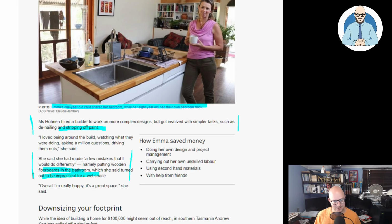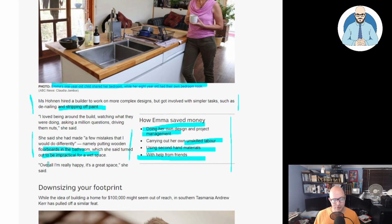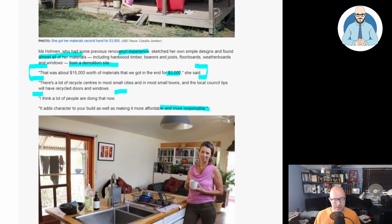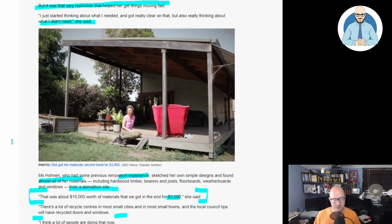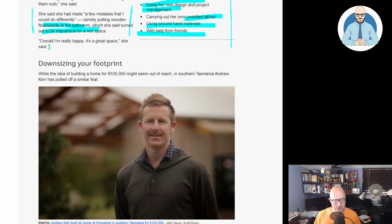Yes, yeah, that's it. So she saved money by doing her own design and project management. She carried out her own unskilled labor, used second-hand materials, with help from friends. So can everyone do that, guys? Overall, I'm really happy. It's a great space, she said. So, I mean, fantastic. It's good. Good on her. And it's smart. So here we go. Let's have a look at how Andrew is going.